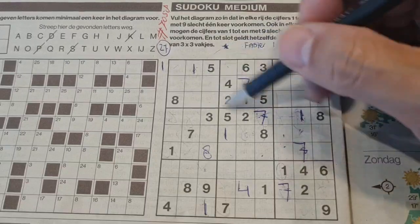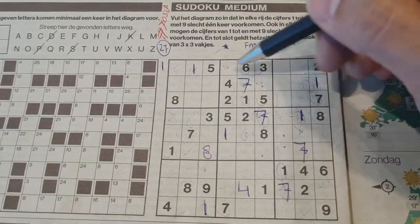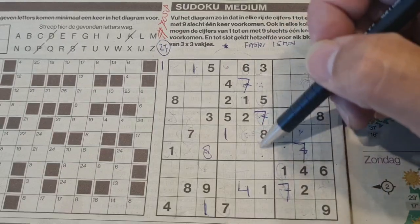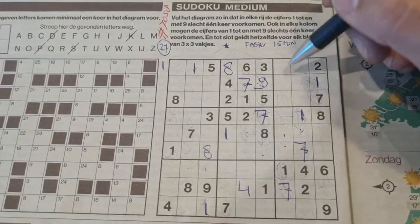2 missing numbers in this big square. For them, the 1, the 2, 3, the 4, the 5, 6, 7, 8 is missing, and the 9 is missing. 8 and 9, 8 and 9. We have 8 in this column, no 8 there. 8 should be here, and then 9 goes there.